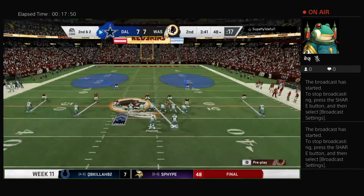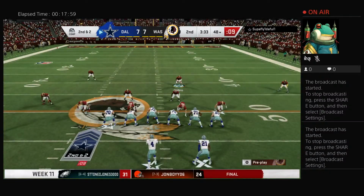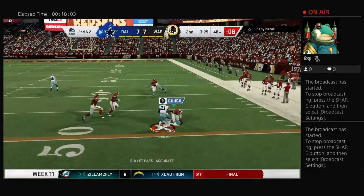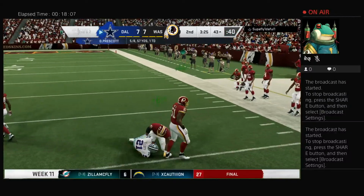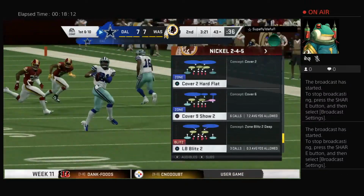Here's 2nd and 2. Watch that in, Johnny. 46. Everyone got 4 down. Check. 26. Here's Prescott. That one complete to Elliott. And he'll get it down here to the 43. 9 yards to pick up there, and it's a first down.